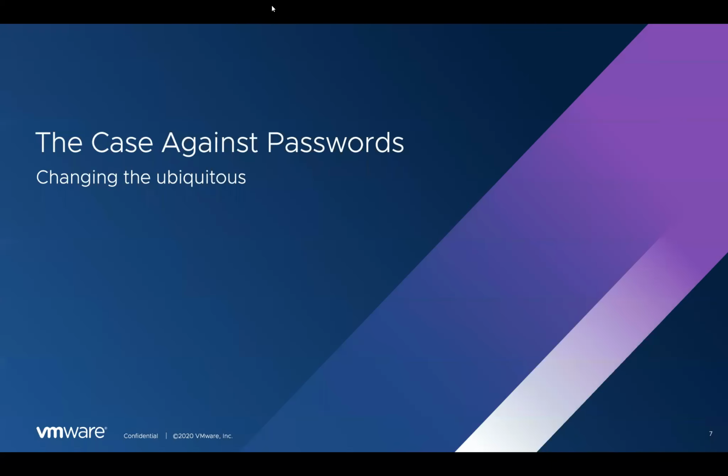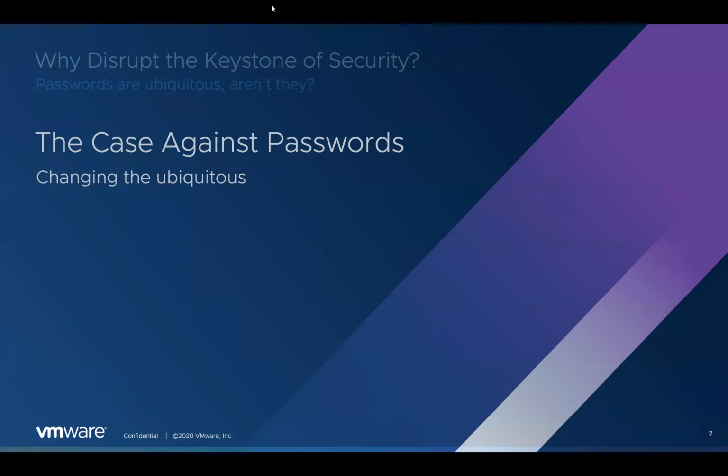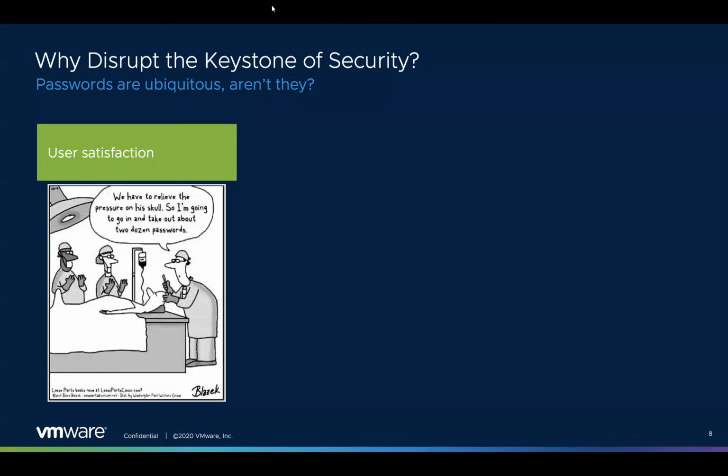So why do you want to get rid of passwords? I'm sure we've all used a password at least once a day at some website, in some fashion, maybe logging into your laptop or whatever. Quite simply, they are ubiquitous, but if you get rid of passwords, you get higher user satisfaction. PCI and other requirements call for forced complexity and regular changing of the password, all things that are quite painful and frankly don't add any security benefit at all.